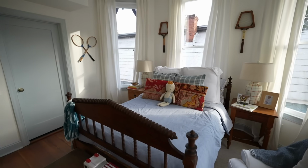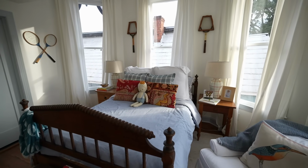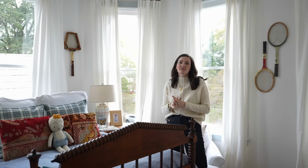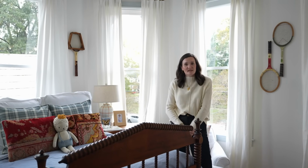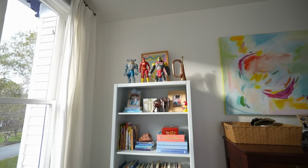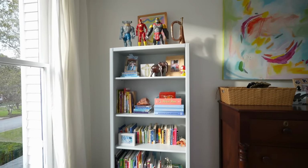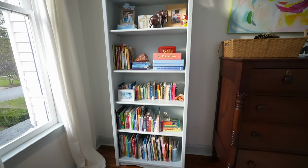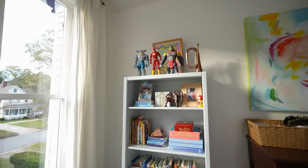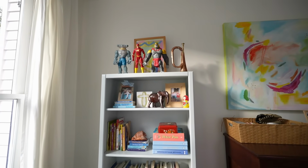And I also found all of these tennis and badminton rackets at estate sales and just stuck them on his walls. I think they were 75 cents each, and they make just such a cool little statement piece. We continued the bookshelves here, and I really wanted to keep the things that he goes for most within reach. So all of his favorite books are at the bottom here, and things a little bit more breakable are at the top. He does still play with these, however, because they're so cool and they're his favorite.